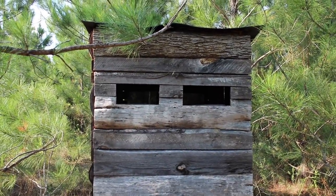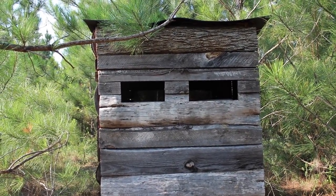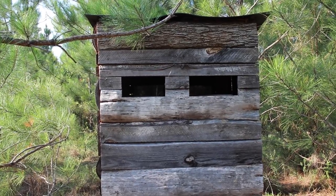There's another club stand, little box stand shooting about 300 yards down this road.